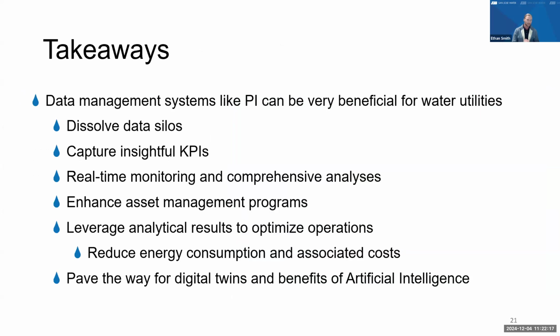So just some takeaways to start wrapping up. Water utilities and really any industry or business that has a lot of different data streams that aren't currently integrated can benefit from a system like Pi. For us, it dissolved the data silos we had, let us start capturing insightful KPIs that could inform our operators and engineers. We had real-time monitoring and comprehensive analyses that would be fed into our asset management program so we could more optimally schedule replacements and reduce our downtime. And then we could optimize operations to reduce energy consumption and the associated costs and the carbon emissions as well.